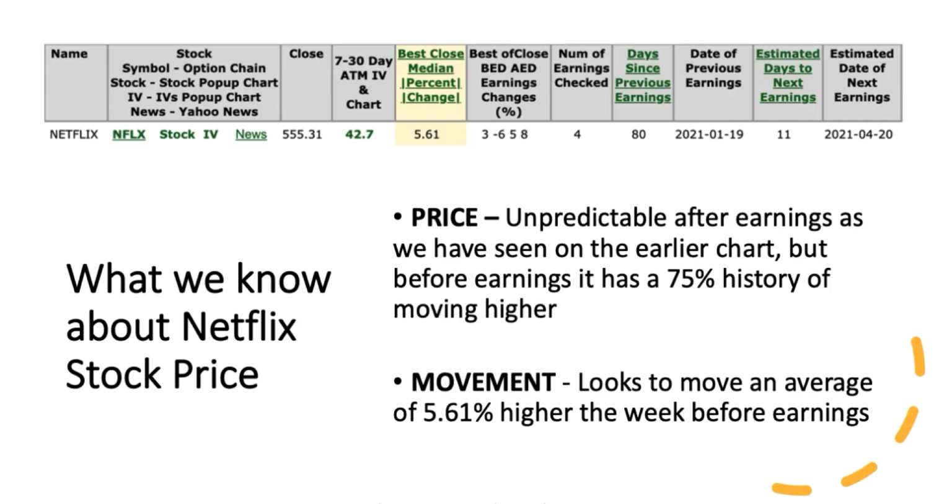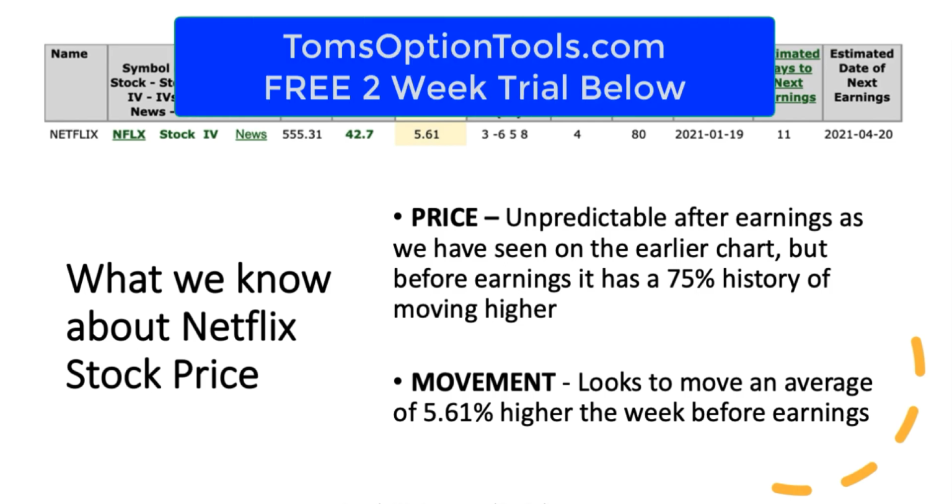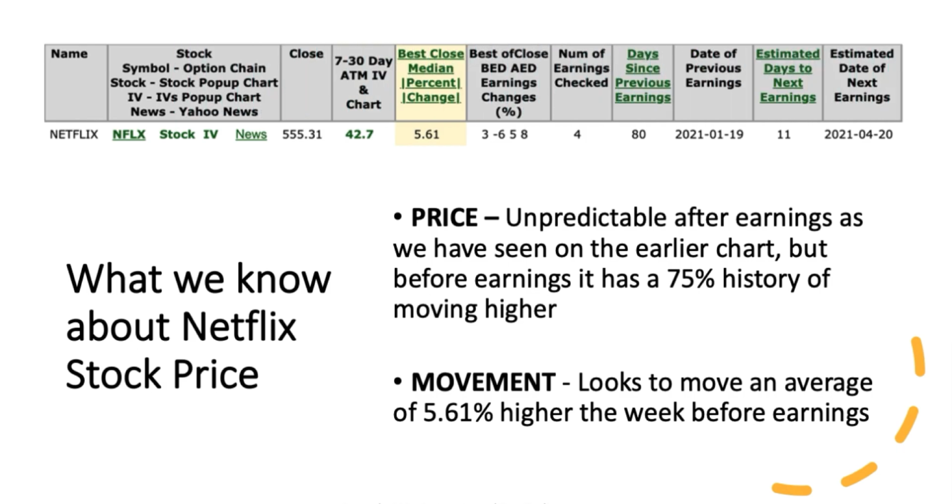And again, what do we know about Netflix's stock price? Well, we know that it is unpredictable after earnings. It can go up when we have earnings reports that are weaker. It can also go down when we have earnings reports that are stronger. Now, what we have seen on the chart is the price has had a 75% history of moving higher. But we also know that if you trade it through earnings, those option prices are likely to decay quite a bit.